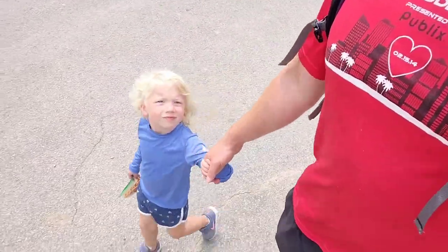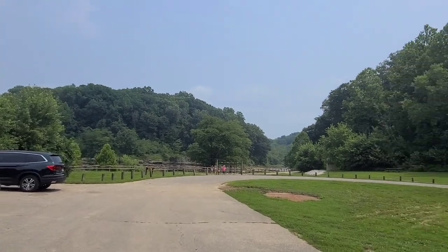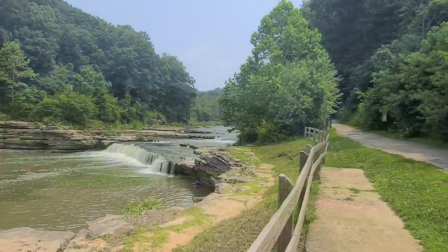So anyways, all right, look who woke up, ready to check out the lower falls. It's real easy to get to. It's like a mile or so down from the gate, so you just go left at the gate and you'll see the signs and everything. But we're here. This is cool from the start of it. I'll hop back on here when we get a little closer.